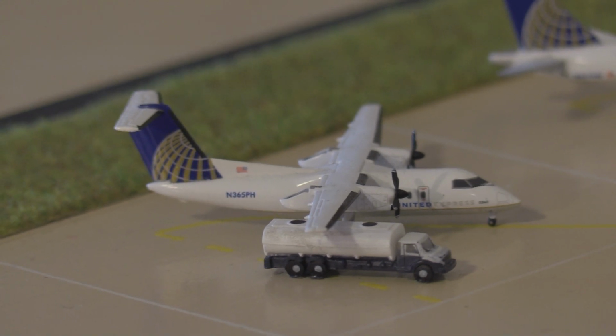So I'm still using the Dash 8-200. Hopefully I can replace the Dash 8-200, because these are retired, by the way. I only use them to fill the void with my United Express fleet. But as soon as my CRJ 550s come, I can officially retire these planes for good. But yeah, this one's just getting fueled up for a flight out to State College.